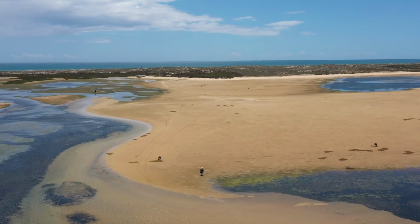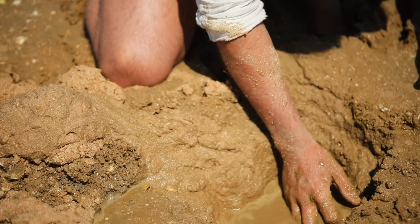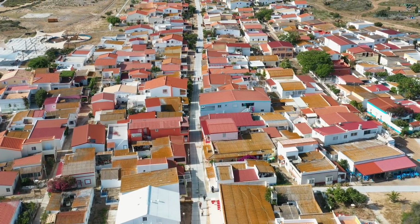And we've just come to the beach at low tide and there are clams everywhere. So that's what we're doing this morning. We're gonna have a dig around, collect a bunch of clams and cook up a clam dish, a tomatoey, garlicky dish. Hang around for that and check out Culatra with us. It's a pretty unique spot.